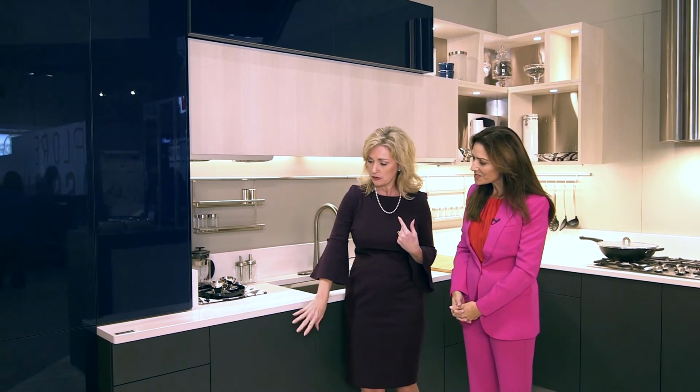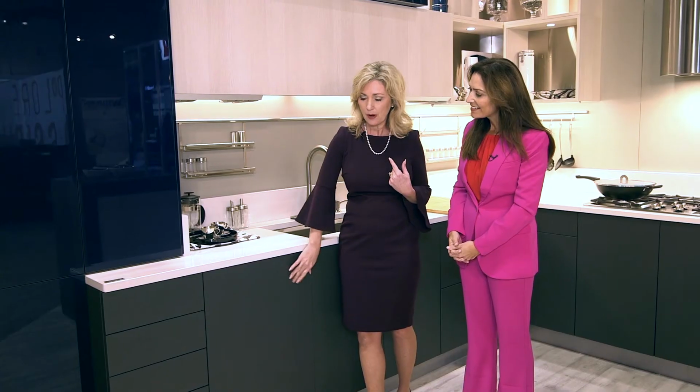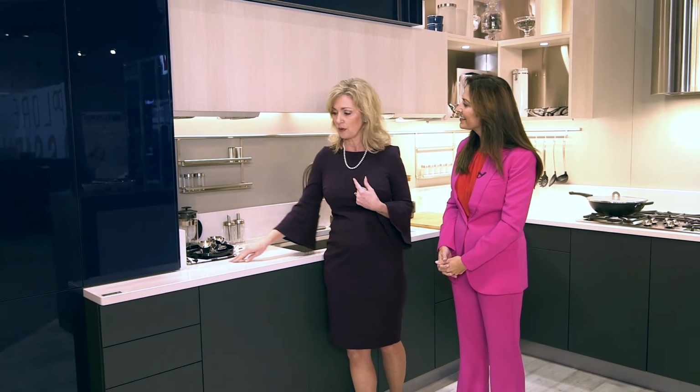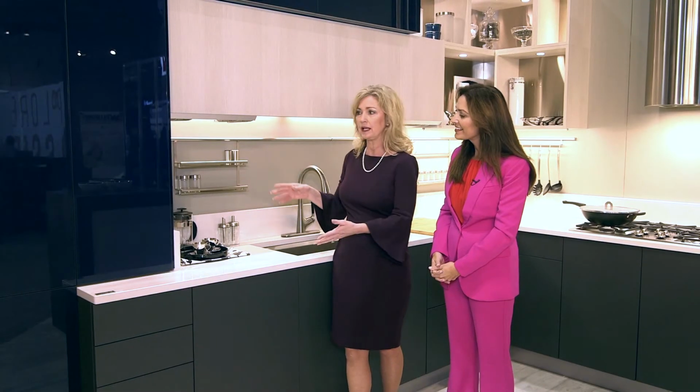And moving down to the lowers, you'll see the use of a matte graphite gray again in the melamine material, and then set off with this wonderful countertop in a lighter color, creating a wonderful blend of colors in this space. Now, I also want to point out the door design of the upper cabinets. They're coplanar, which is a great design solution for smaller spaces.